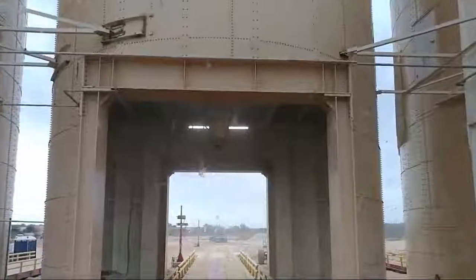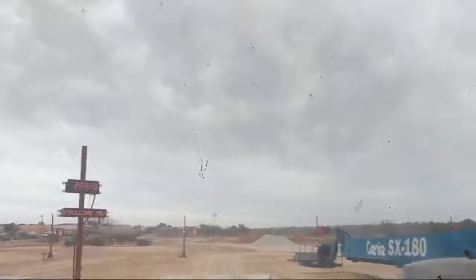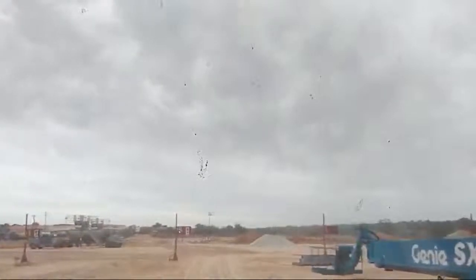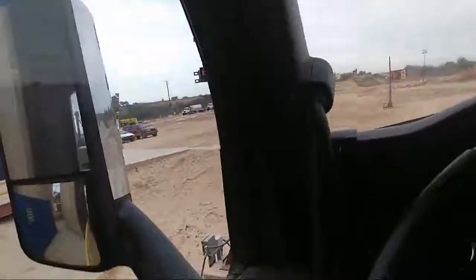I just scanned my ticket, and I'm rolling into this silo. And he'll tell me when to stop. When he tells me when to stop, that's because I'm right in line under that chute that comes to unload or to load me up. Roll back just a little bit. Pocket brakes. Brakes it.